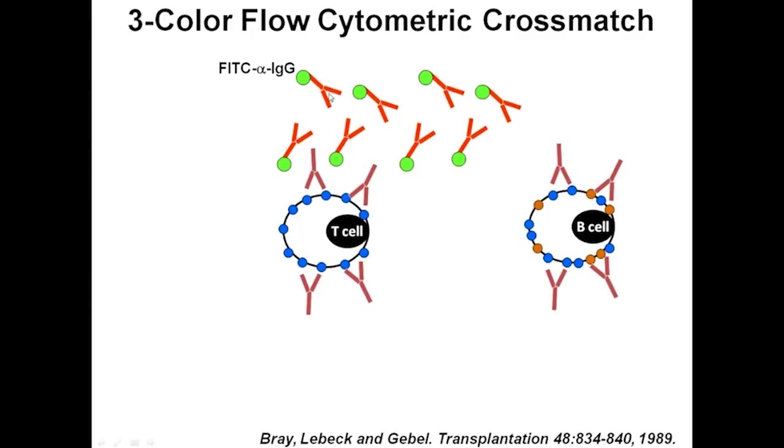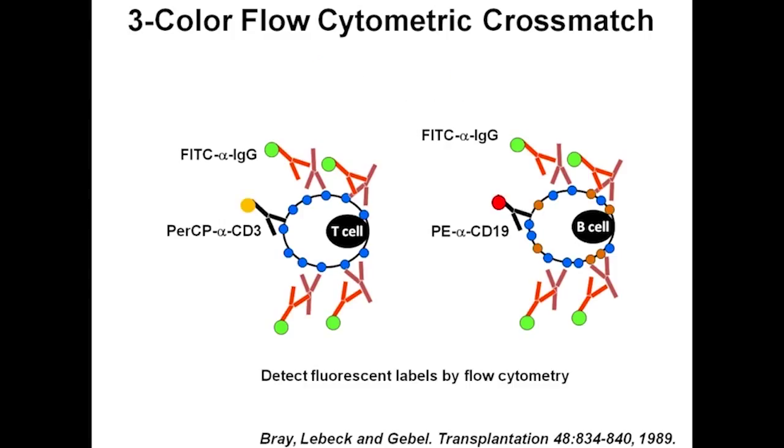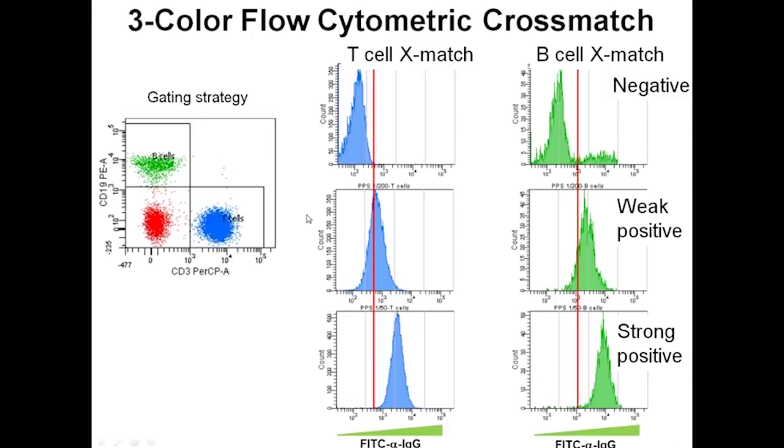And this is your anti-IgG that's conjugated to a fluorescent dye, FITC. This, of course, will bind the cells that are tagged with the antibody, and then we use the monoclonal anti-CD3 and CD19 antibodies, which are conjugated to different fluorescent dyes to actually be able to gate on T cells and B cells. And this is a typical gating strategy that is used by most laboratories.